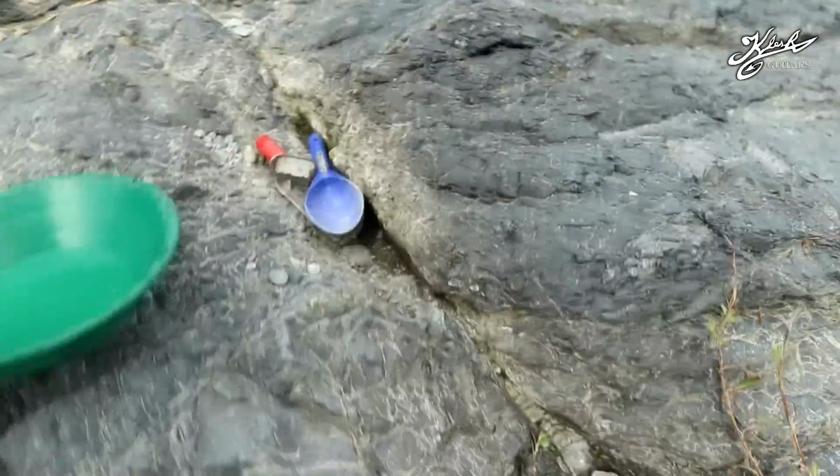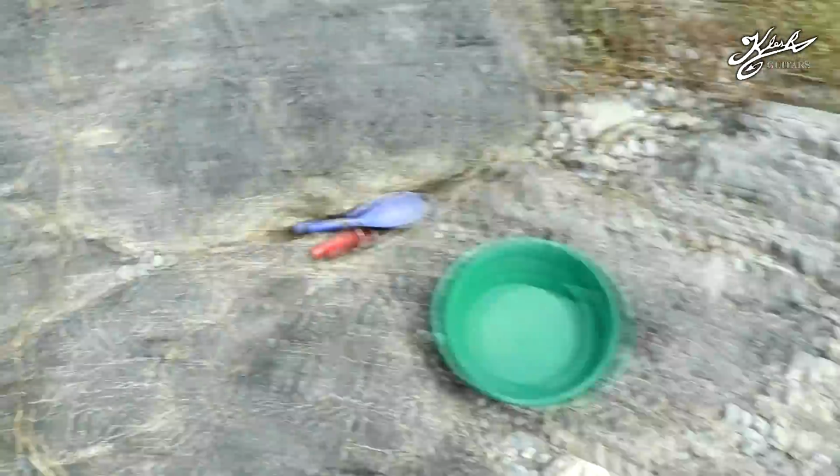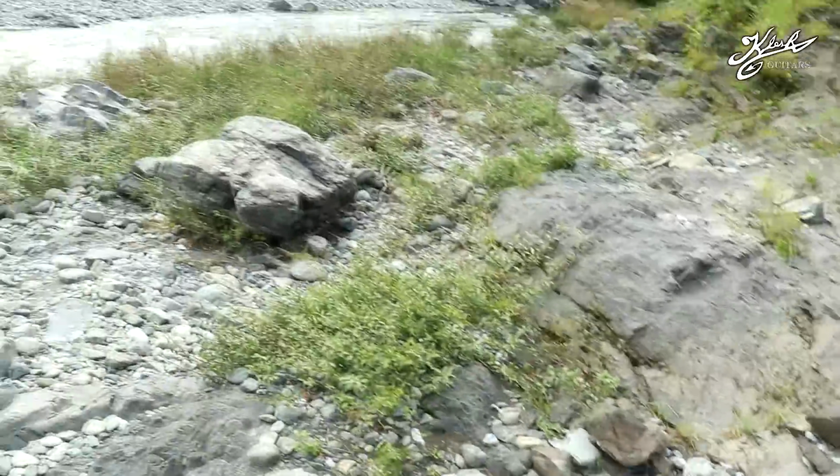All right, so I just did a pan over here in this crevice. Cleaned it out pretty good. I found 0 gold there. We were doing better on the other side of the bridge. Doesn't mean there's nothing over here. It just means that I'm either having bad luck or there's more gold back that way. But either way, I'm just gonna continue panning around.